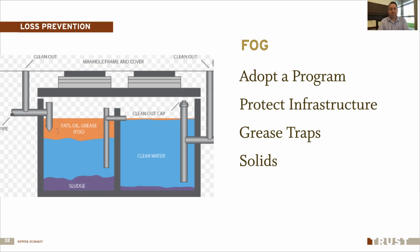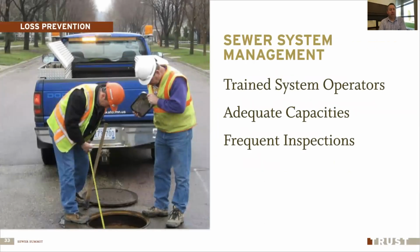So when it comes to sewer system management, we recommend having trained system operators. They know what to look for. They know how to rank things as far as priorities when they're doing their inspections. They know what could be a problem, what's more urgent. They know how to check for the adequate capacities to make sure things are flowing, and doing the frequent inspections. Those are some of the key things to maintain and manage your system.